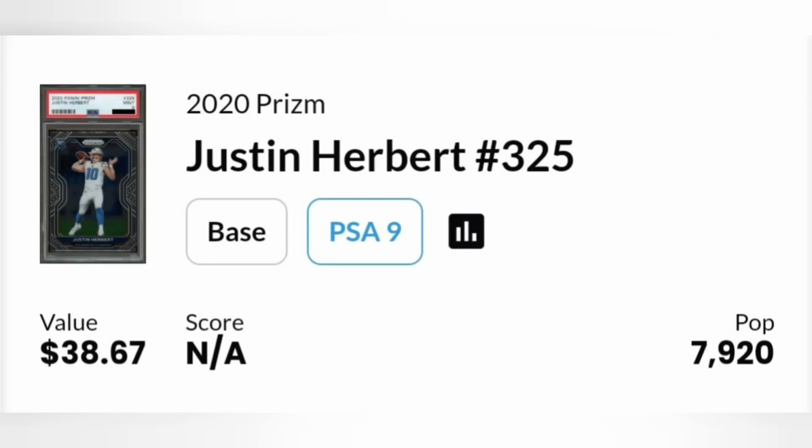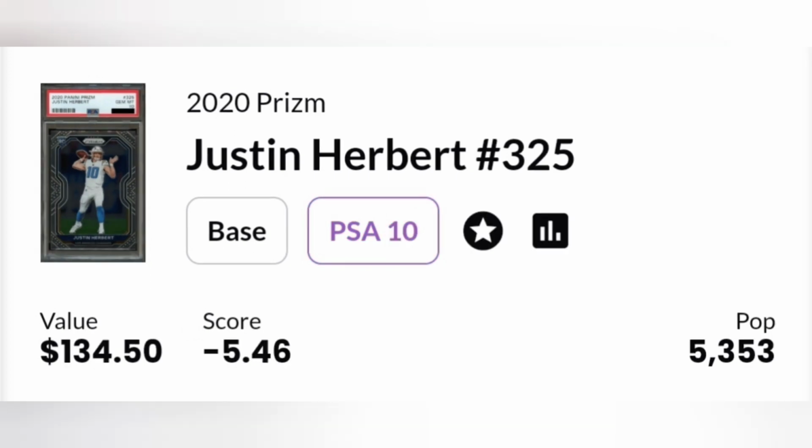As always, we start with the most populated rookie card in 2020, Prism PSA 9. Justin Herbert has almost 8,000, just under, and it's selling for just under $40. It's a lot of cards. In a PSA 10, also a lot of cards, 5,353 in that grade, and that number is going to keep climbing because these are just recent cards. It's currently selling for $135.